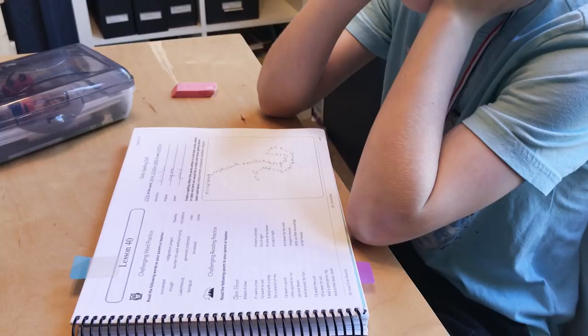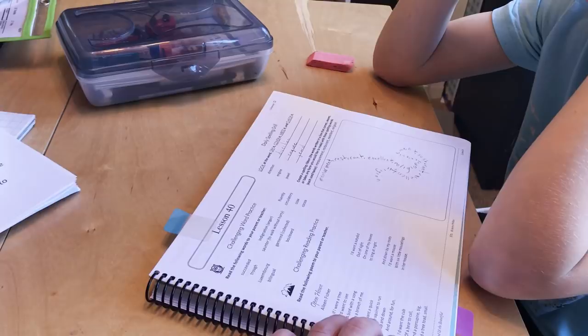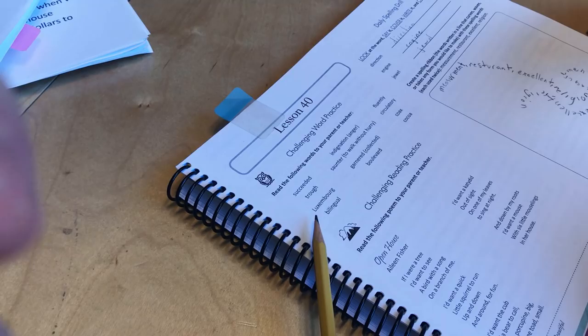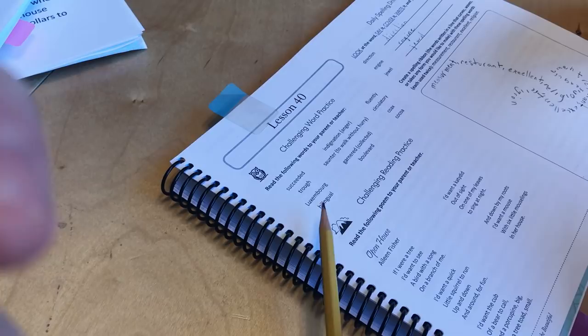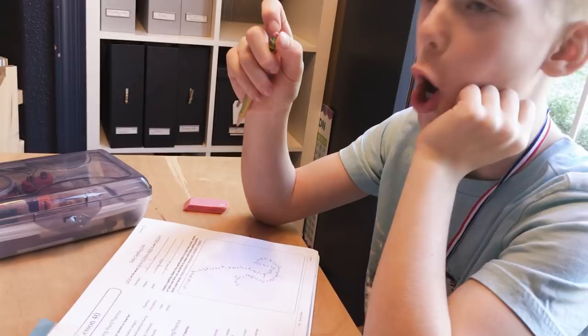All right, now we do the challenging word practice and challenging reading practice. And these two things are supposed to be done with a parent. I love this part because it gives me time with Asher. It's in Luxembourg. Bilingual. What is bilingual? It's speaking multiple languages. Okay. So these are also really good because they can be vocabulary words and we talk about their meanings as we say them. So bilingual is speaking multiple languages. Okay.